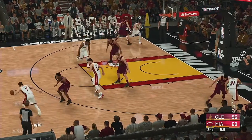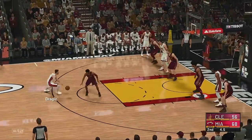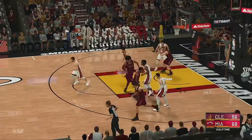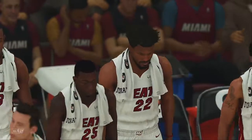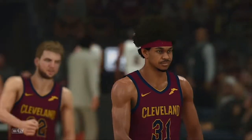Outside Dragic. And so it's Miami. Up by a dozen here at the end of the quarter. Their strategy has been clear tonight. Work the ball inside, get shots in the paint, and now they are scoring with ease.